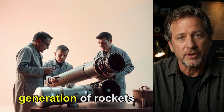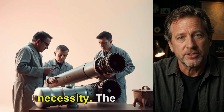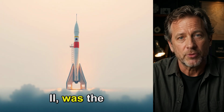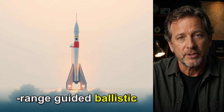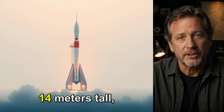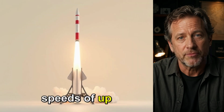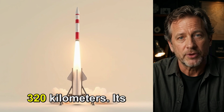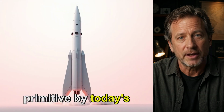The first generation of rockets were born out of war and necessity. The German V-2, developed during World War II, was the world's first long-range guided ballistic missile. Standing 14 meters tall, it could reach speeds of up to 5,760 kilometers per hour and had a range of about 320 kilometers. Its guidance system was primitive by today's standards.